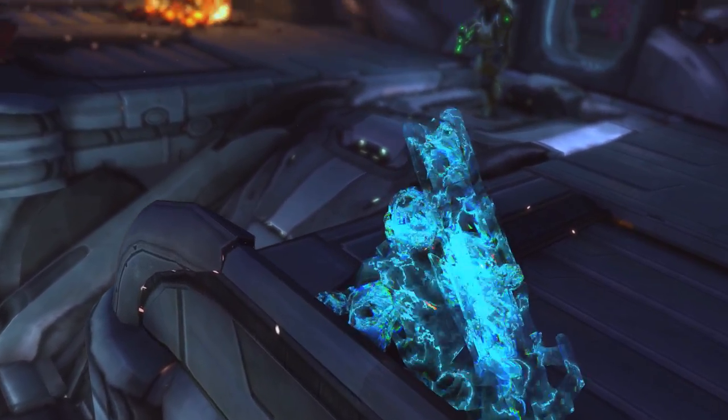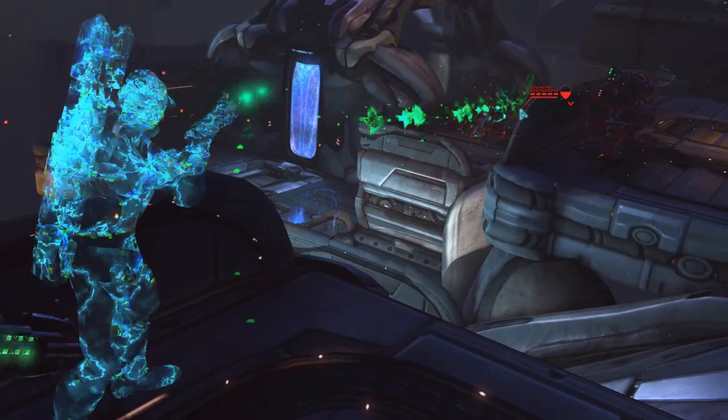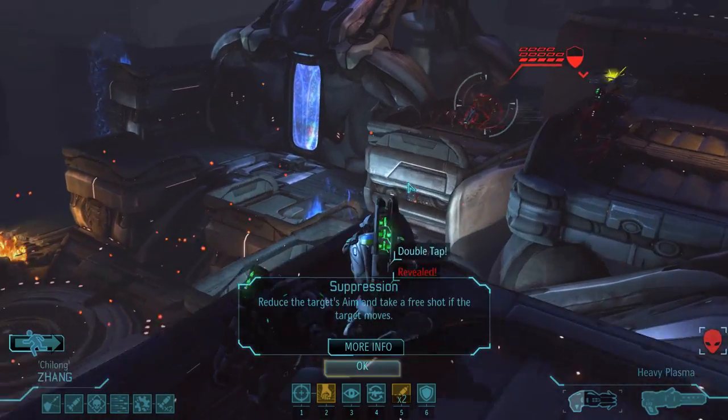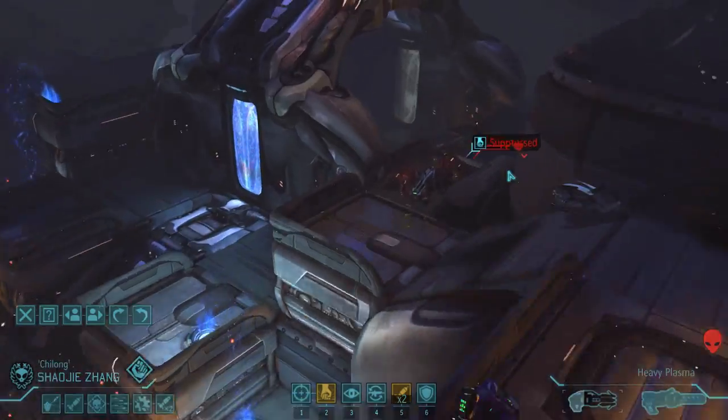So this is what we do. We ghost for a turn. Now we shoot him. And that's it. That's what we want to do. And now we suppress again. He's not the one who actually does damage whenever he suppresses.